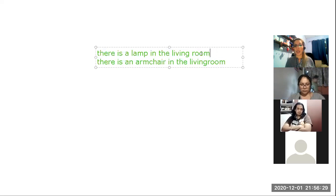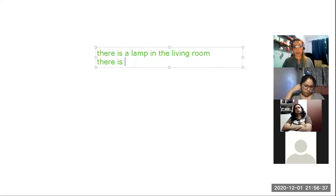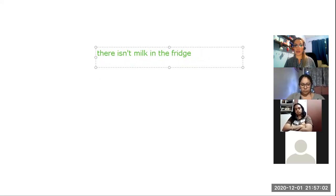So it will depend. Now, if it is negative, si fuera negativo, decimos isn't, para expresar si algo no existe. There isn't. Puedo decir que no hay leche en el refrigerador. There isn't milk in the fridge. Right? Eso ya es para hacer una oración negativa, hablar de algo que no existe o que no hay.